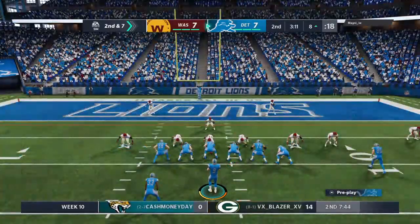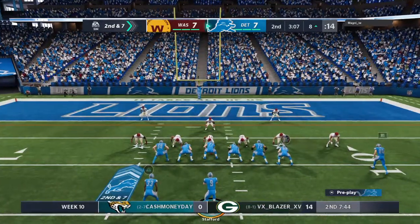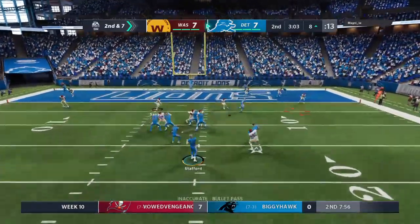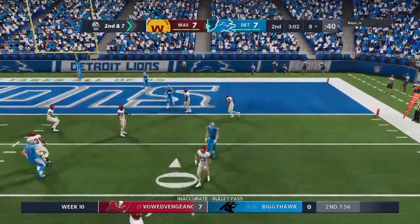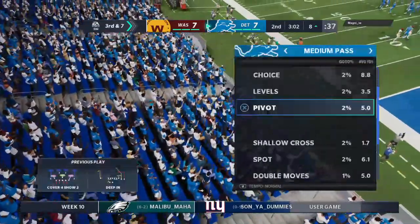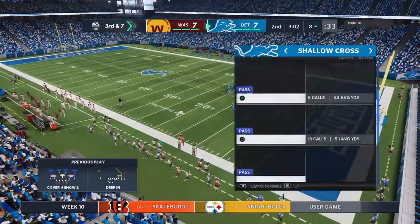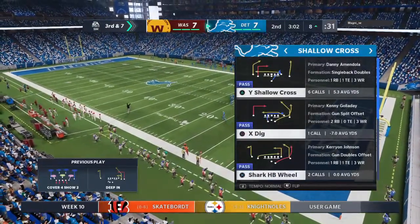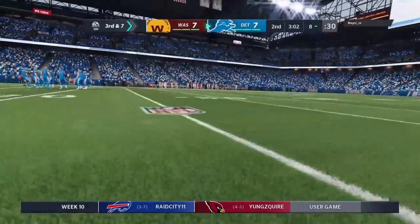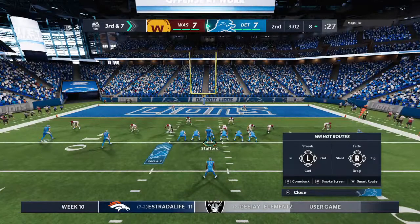Second and 7 with our score tied at 7, but they're planning to change that soon. Only question, will they get 3 or 6 out of it? Out of the gun, Stafford. This is incomplete. Ronald Darby that time, the one who got a hand in and knocked it free. Receiver coaches preach to their guys all the time, separation. That's what's going to make the play successful. That time there was very little, and I think they were actually fortunate that it was only knocked away and not intercepted. The Lions on third down.